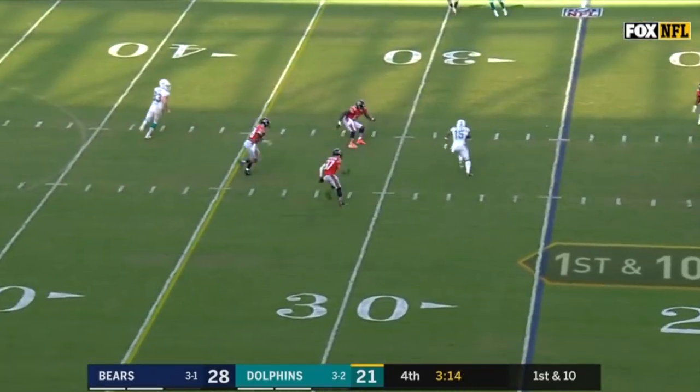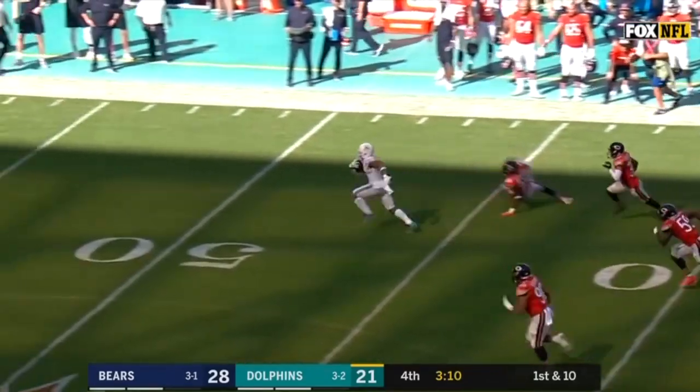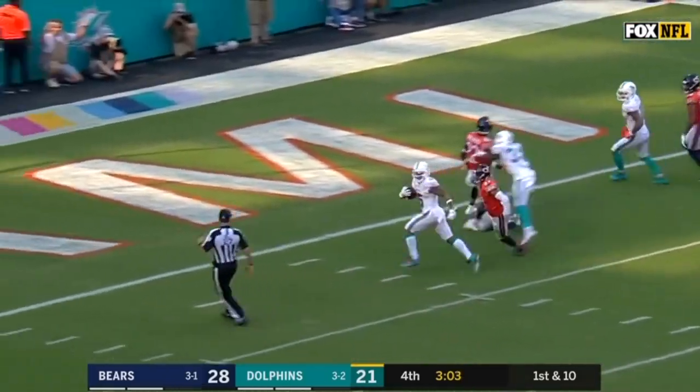Osweiler throws, complete. That's Albert Wilson. Albert Wilson's loose again. Albert Wilson down the sideline. Albert Wilson has scored again.